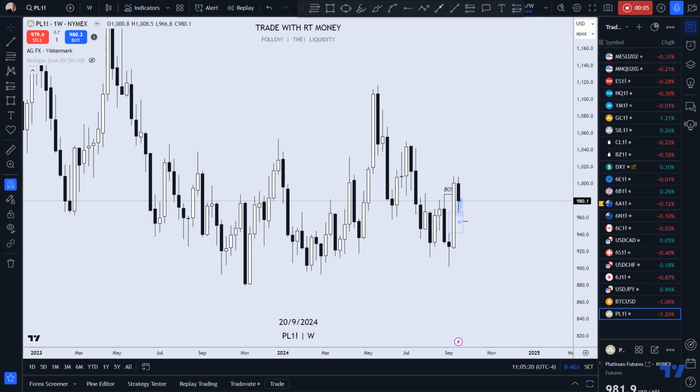Shout out to my guy, Alex Rodriguez, A-Rod, for making a request that I've been considering, and he just brought it to the front of my mind. I'm going to take a look at it now. We're going to look at platinum. He requested more metals analysis, and I was like, you know what? I need to do more metals.